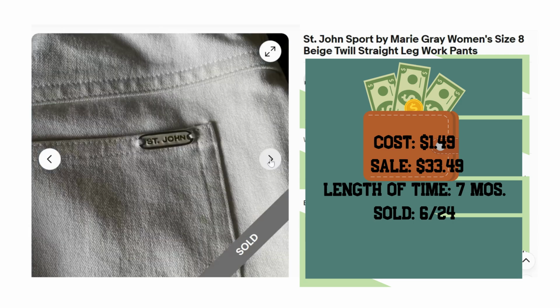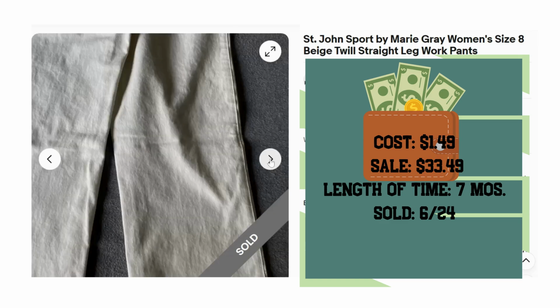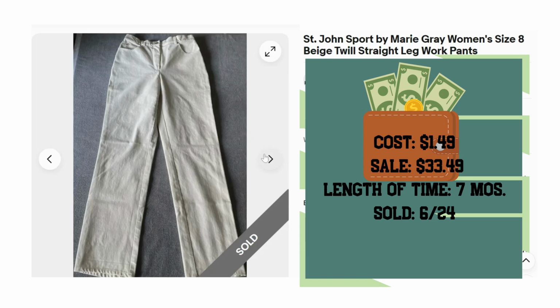So this is a woman's beige straight leg work pant, very simple, very minimalistic. I bought this at the thrift for $1.49. My total sales came out to $33.49. It took 7 months to sell, and this item sold on June 24th.